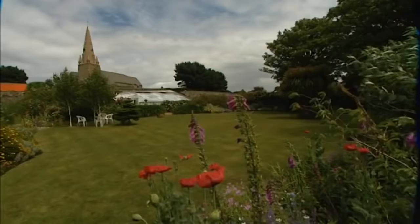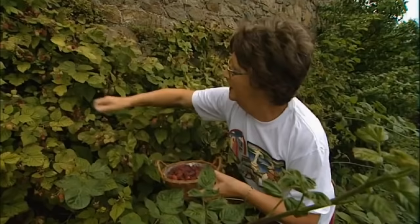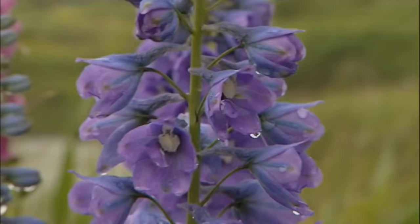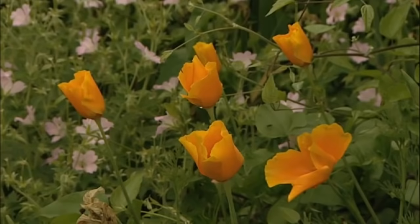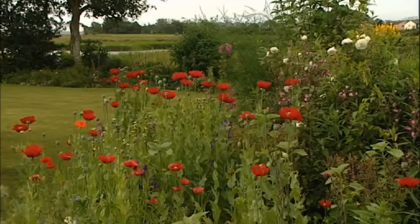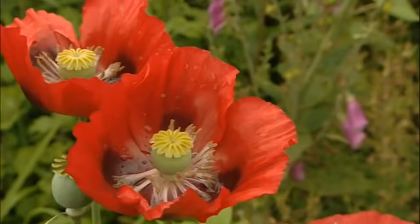Liz Colonnette's Guernsey garden is now at its peak. Everything, from her soft fruit to the cabbages in her kitchen garden, is flourishing. But most spectacular of all are the brilliant swathes of colour throughout her beds and borders. Wow, look at those poppies. Those reds are fantastic. Aren't they beautiful?